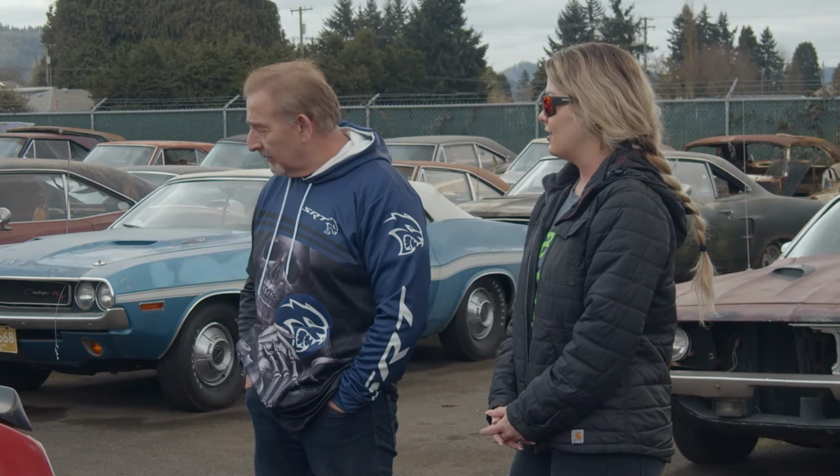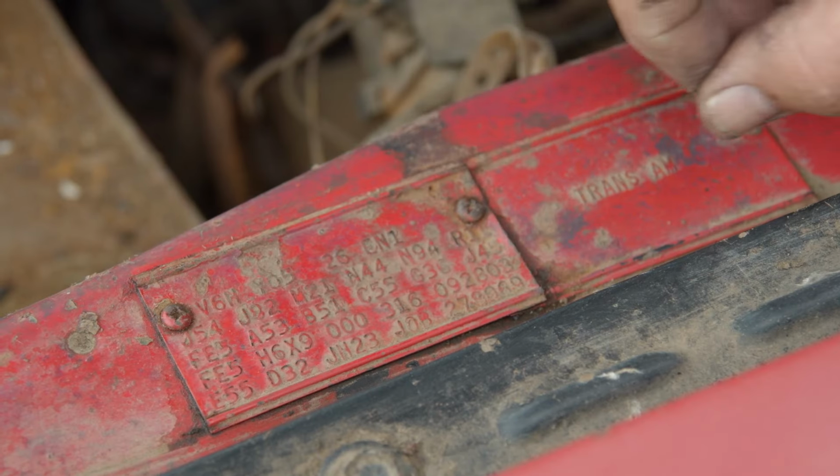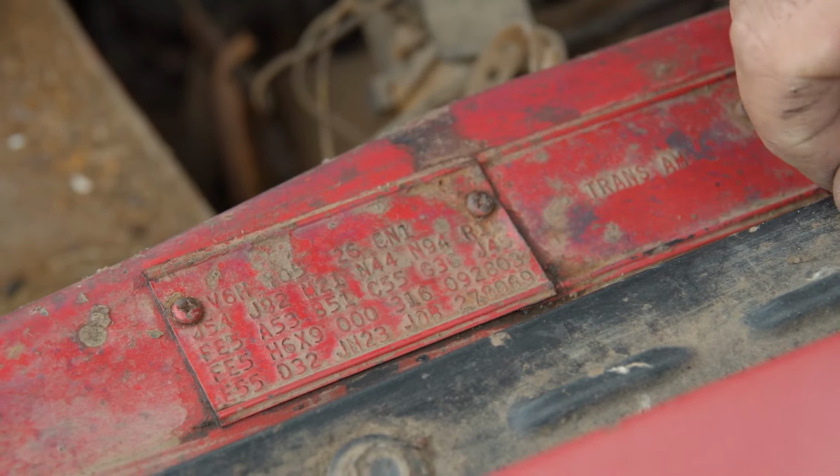F-17, like the fighter jet, absolutely. They decided to go with J82 on this. It's a one. Shame though. Yeah.